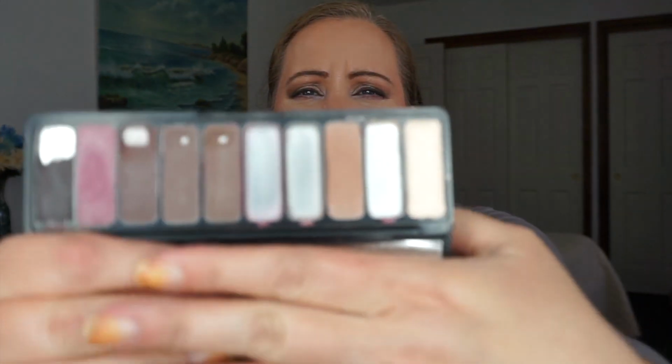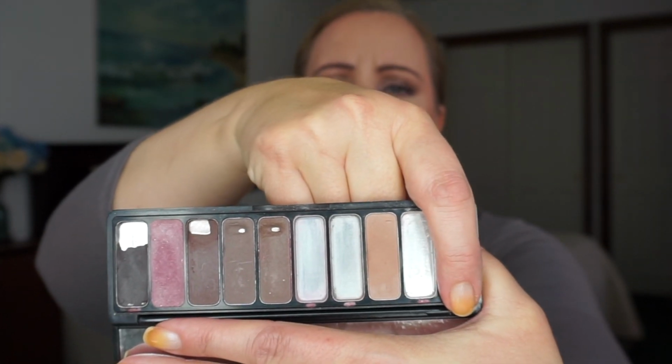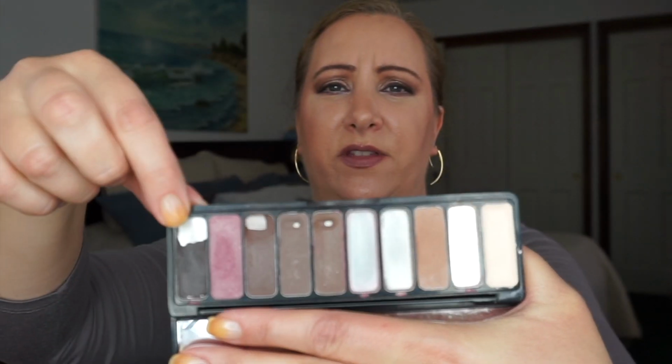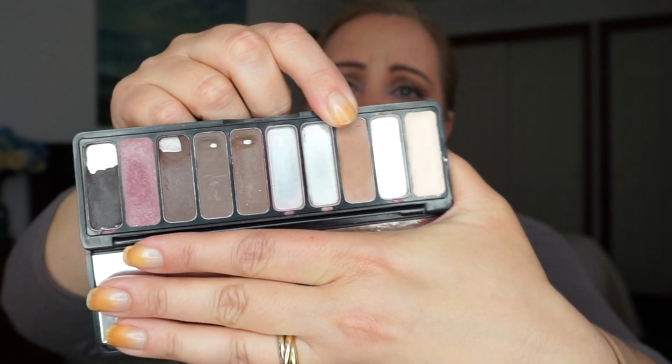My e.l.f. Mad for Matte. Ready for this? This is what I have left. This is not in the experiment. That is the next matte cream that I'm going to use. So I basically have this shadow, this Franken shadow, these browns, and this one right here that I'm hoping to hit pan on any day. So I'm feeling good about this one.